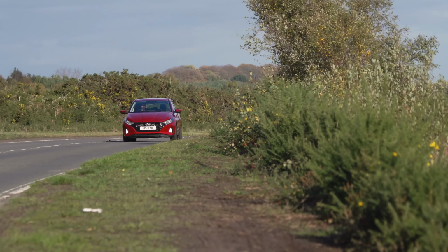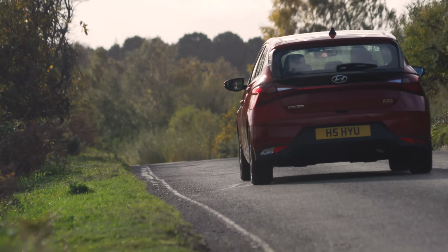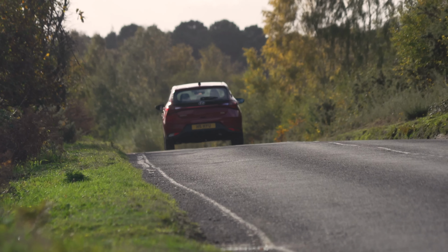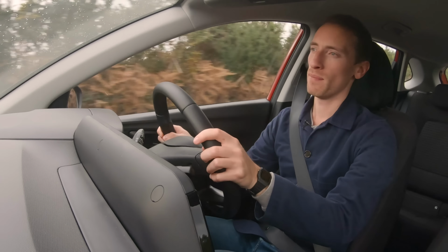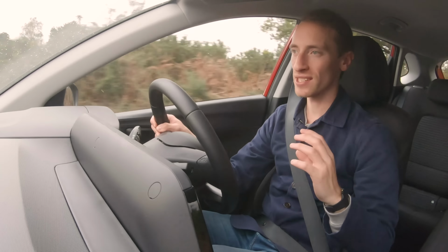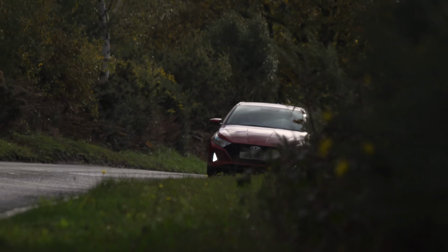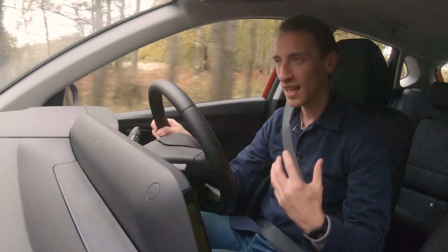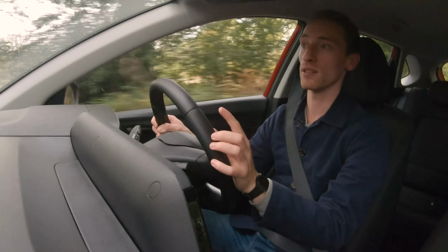And similarly, this gearbox isn't particularly great either. There is a 7-speed automatic gearbox, but we've got a 6-speed manual here, and it's okay. It's not one of the best manual gearboxes in the class because the Ford's got a really snappy and slick gearbox. The Polo and the Ibiza are really good too, really super slick. But in the i20, this just feels a bit notchy, so it's not particularly enjoyable to interact with in a way that some other gearboxes in this class certainly are.